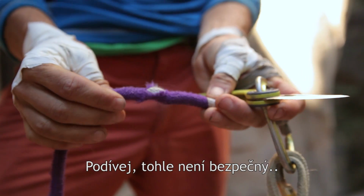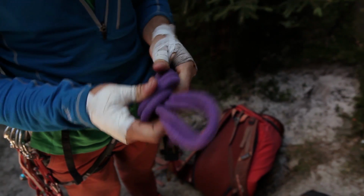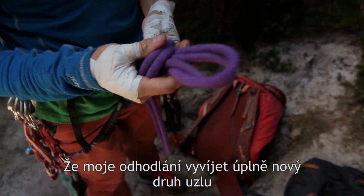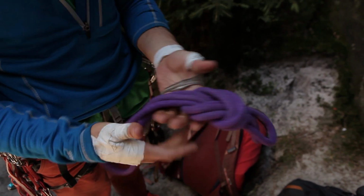Because look, that's not safe. And I am now making up a new type of knot. And I would say my willingness to make up a brand new type of knot shows my level of confidence in everything else I have. Look at this.